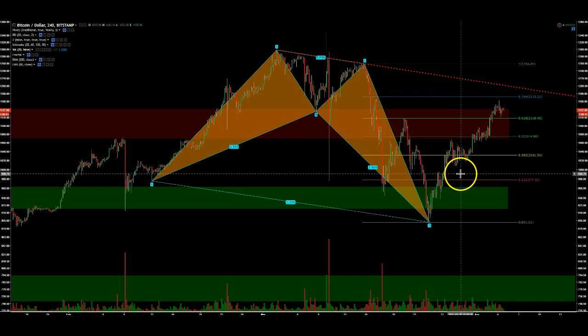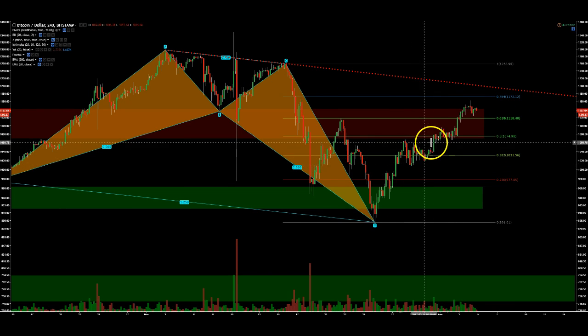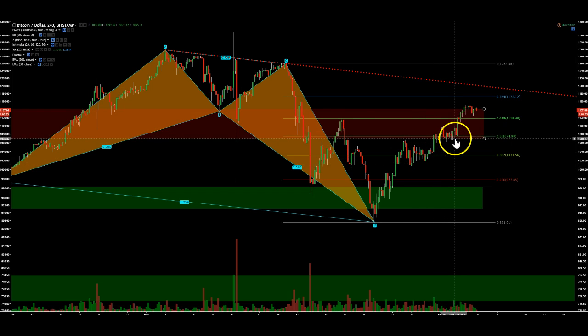So you can see it's been riding this zone nicely with flag, consolidation, head and shoulders, which actually broke up instead of down. So whenever you see a bearish reversal sign that breaks the opposite direction, you can expect stronger continuation, if that makes sense.